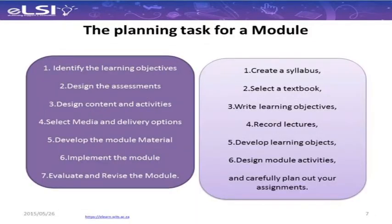Now, the planning task for a module, of course, I'll emphasize this, because I think as instructional designers, we are stuck on the same model. Now, let me indicate to you that I said we identify learning objectives. Now, we need to also create a syllabus. If you check one-on-one there on my slides, learning objectives should be based on a particular syllabus. And then the assessment also. We need to also select a textbook. You cannot just go around finding different sources, but you need to be specific on what type of text we are going to utilize.